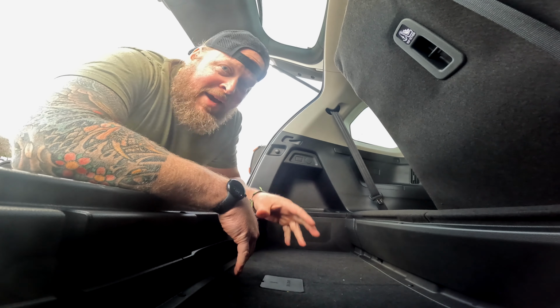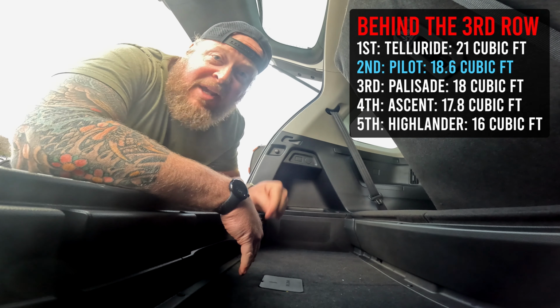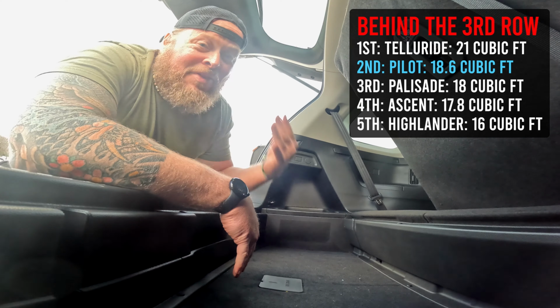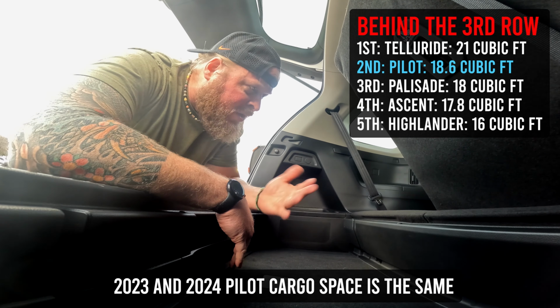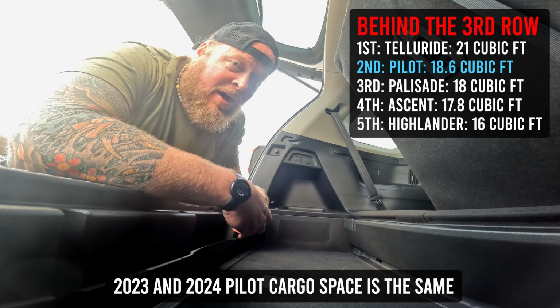All right, guys, so while we're back here, I want to do two things. One, I want to throw a comparison up so you can see how does this car stack to other makes and models out there in the world as far as the cargo space behind the third row. Now, while that's up on the screen, I'll remind you, if you're looking at a 2023 versus a 2024, it's not going to matter. You're going to have that same 18.6 cubic feet of space.